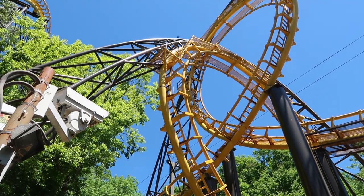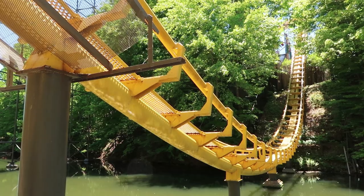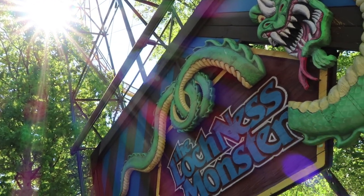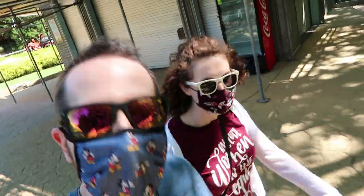And we've heard a rumor that we might be here for the surprise grand opening of the Loch Ness Monster, the interlocking loop coaster that's been down since COVID. That is not confirmed. That is a rumor that we heard from employees. But if it happens, what a day this would be.